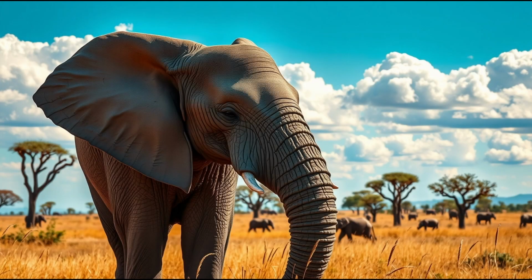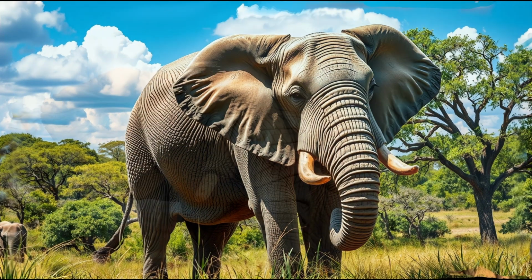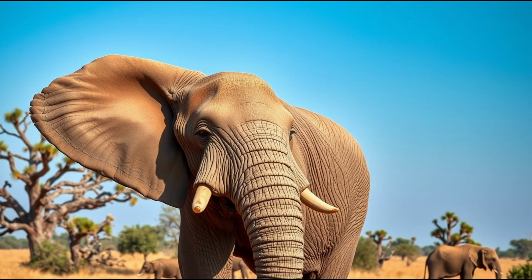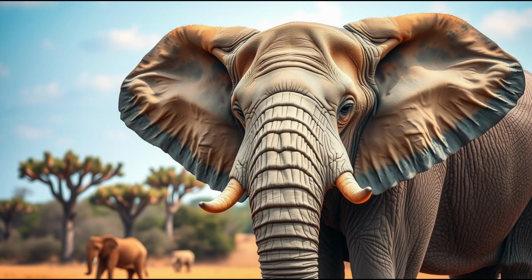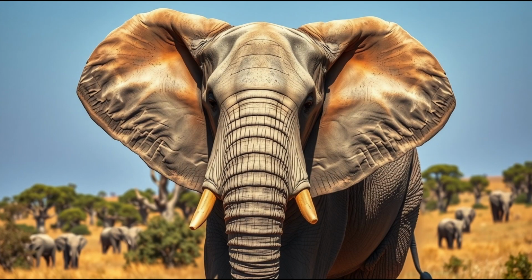Young elephants receive an education that rivals any advanced learning system. Calves learn by observation and practice, staying close to their mothers for the first few years of life. They discover which plants are safe to eat, how to use their trunks effectively, and the intricate social protocols that govern herd behavior. This knowledge transfer is so crucial that orphaned elephants often struggle to survive without this cultural education, even when physically capable of independence.